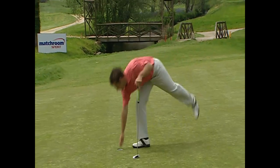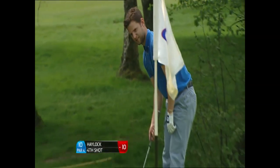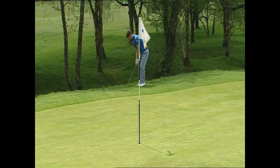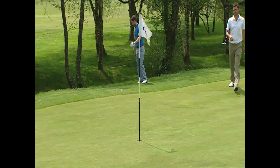Well, terrific play from Lasky. 3 under for the round. Well, Haylock threw in that big number at 8. Danger maybe dropping a couple here as well. Certainly is now.